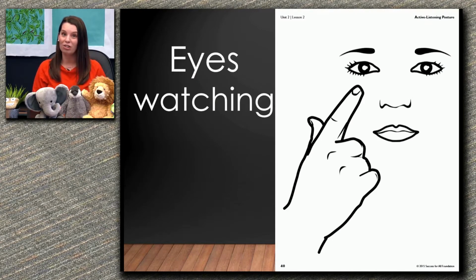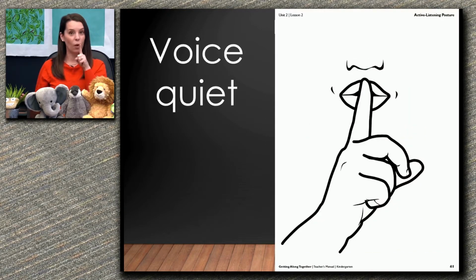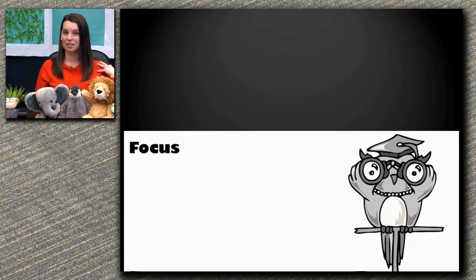You are a strong listener when you have active listening posture, which means, say this with me, eyes watching, ears listening, voice quiet, body still. Sometimes you still need to remind yourself to focus. And that's okay. Just remember, be patient with yourself and use positive self-talk that sounds like, focus, self, focus.